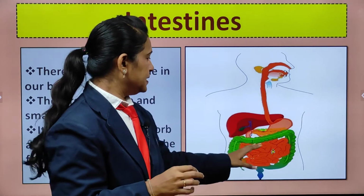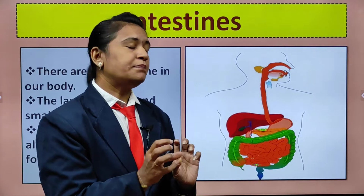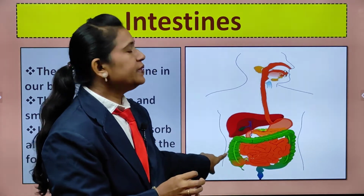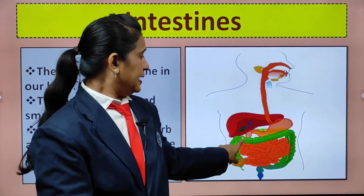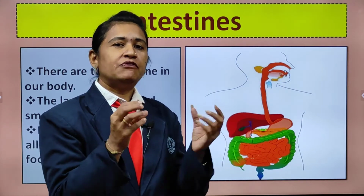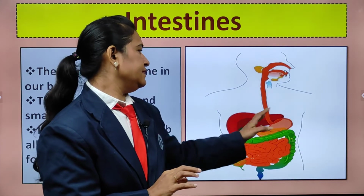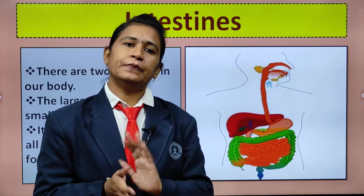Some part of the food is digested here. After the food is digested, still some part is remaining, and that will go into the large intestine. The rest of the food is also digested there, and whatever waste is left, because all food does not get digested, is thrown out of our body.